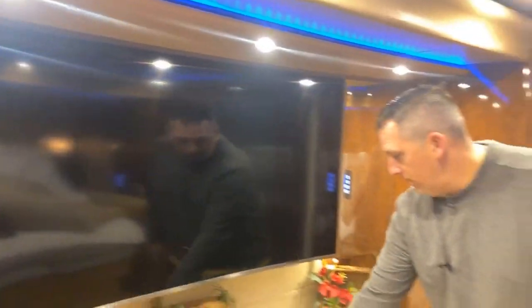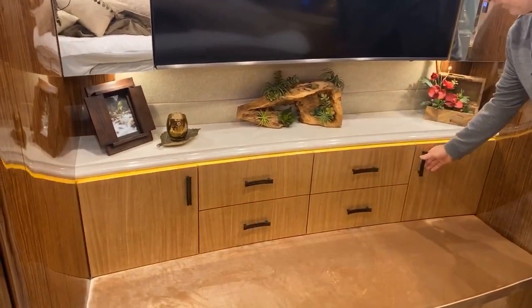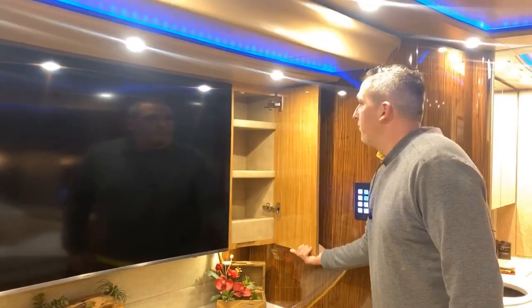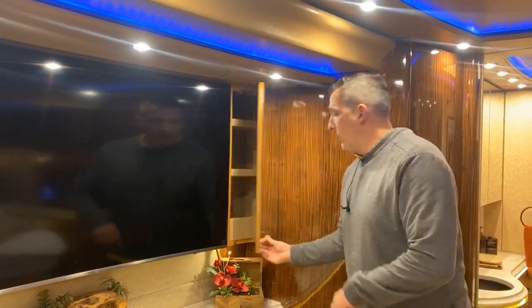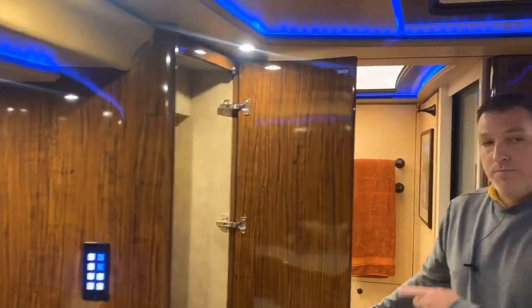Below the television, you've got these six spaces down here. So you got these four and these individual here. I believe we got it here too. And on both sides of the TV. Another deep closet here.